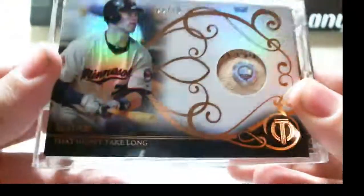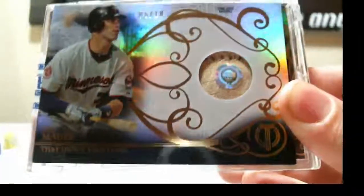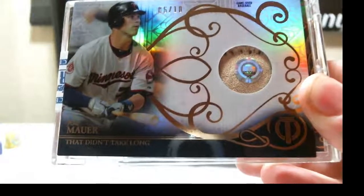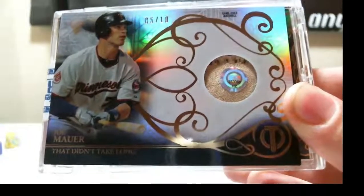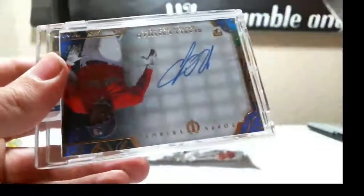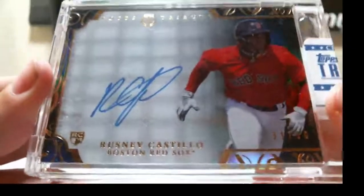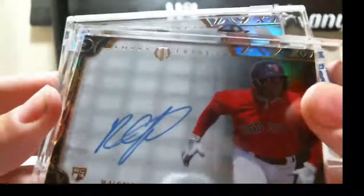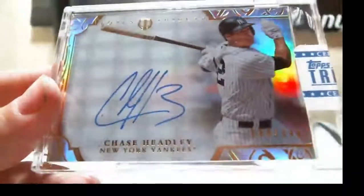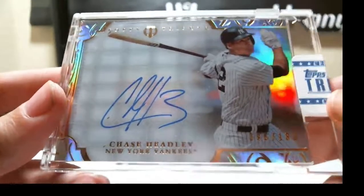Dang. It says that didn't take long. I don't know what that means. Game used baseball. Who did the corner have? Nobody. I thought he had. No. And Branham. And a Rusty, 31 of 50, for the Red Sox. That is Gumbo! And Chase Headley, 96 of 199 for the New York Yankees. That is 111 Matt.